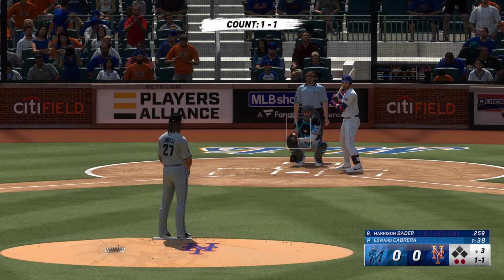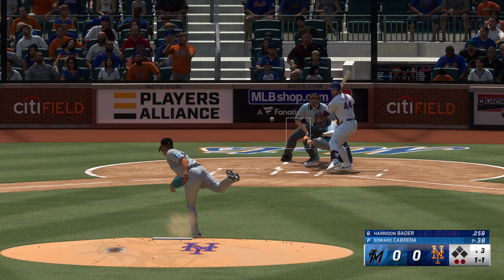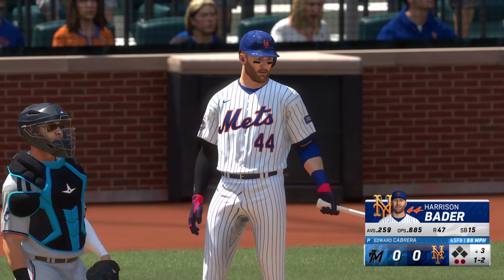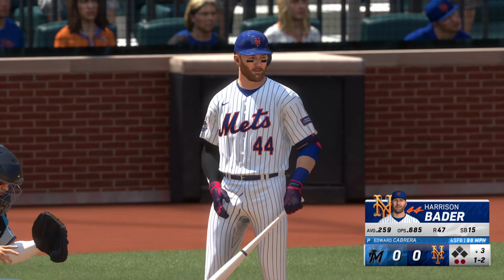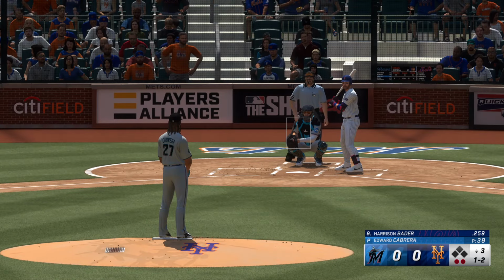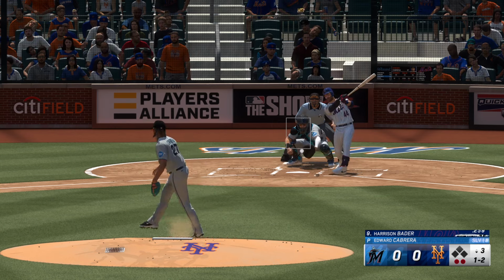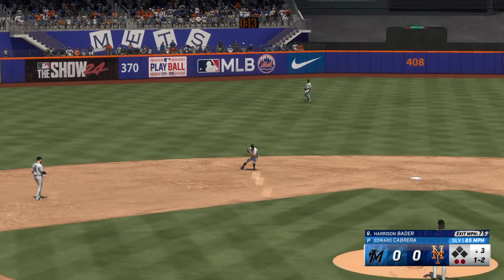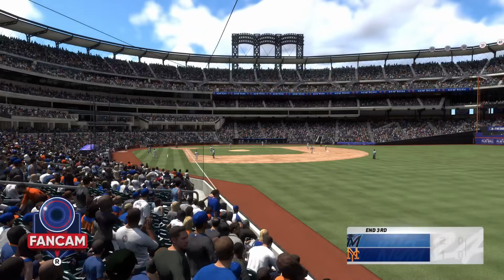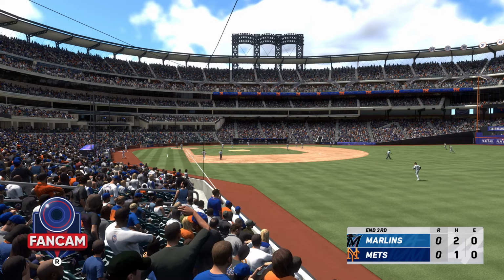And now Bader up to the plate. Two down, nobody on. Right through there for a strike. One ball, two strikes. The 1-2. Bounce to the left side. Edwards gets it to first. Three up, three down, inning over. Mets go down quickly, and we're still knotted at zero.